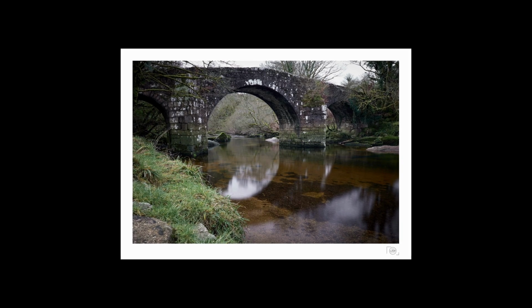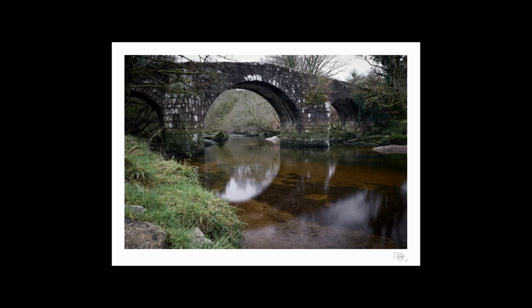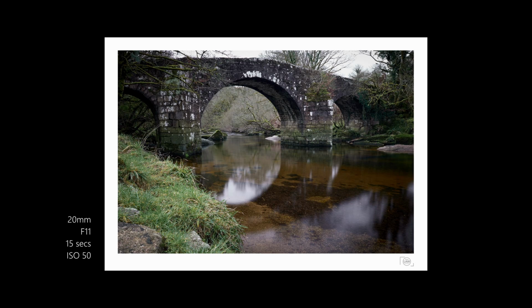So in post-process I've actually taken some of the colour out of this shot by reducing the saturation and reducing the green colours a little. Let me know which one you prefer, the full colour version or this one.